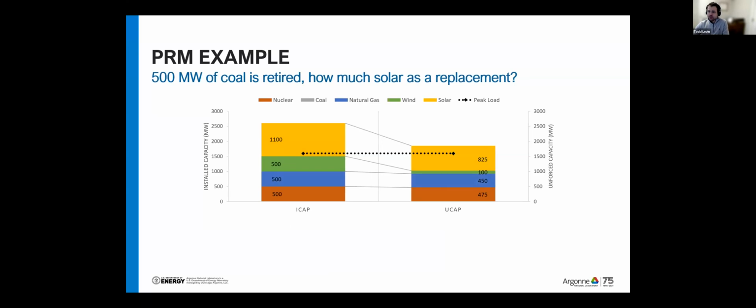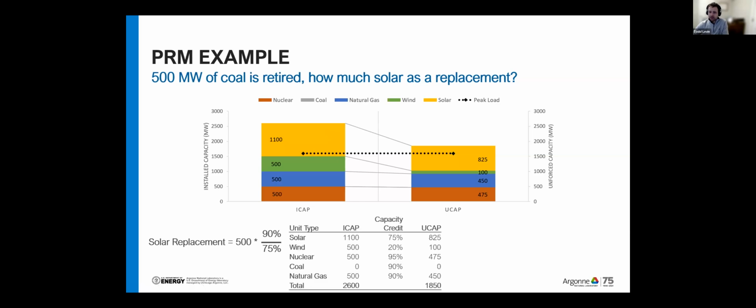Okay, so what happens if we shift this generation portfolio a bit? We're looking at emerging, modernizing power systems. We retire all of the coal in the system and replace 500 megawatts of coal with 600 megawatts of solar. Do the math, solar replacement to get an equivalent UCAP value, take the ratio of the two capacity credits. You have a system with the exact same planning reserve margin, but clearly this is a different system. The reliability of this system may or may not be different, but it probably has different considerations just based on the reduction in dispatchable coal capacity and the increase in non-dispatchable solar capacity. Yet the resource adequacy metric, planning reserve margin, is the same.